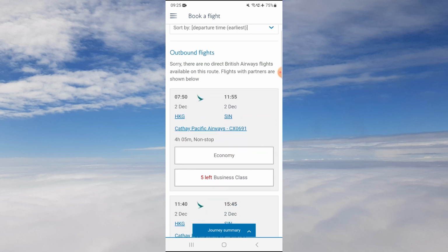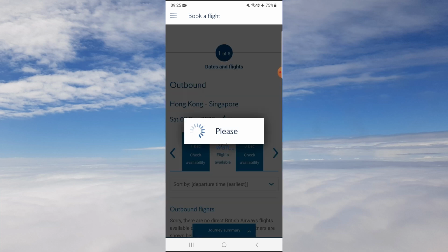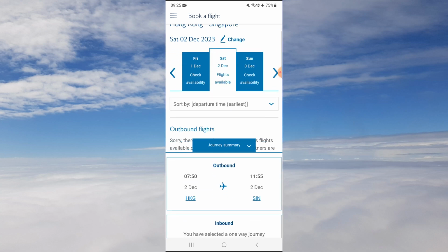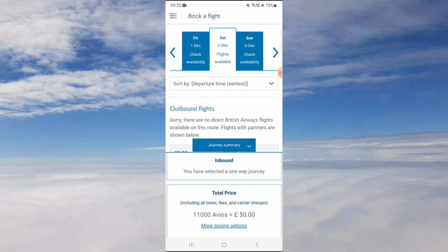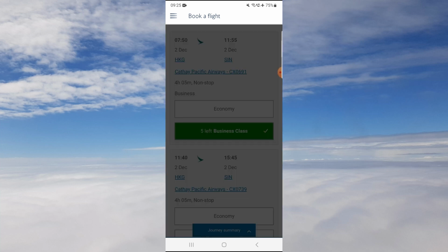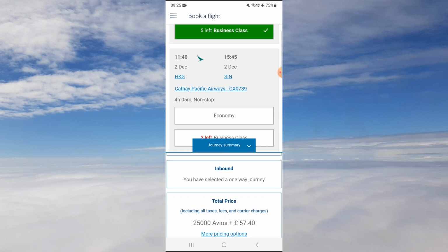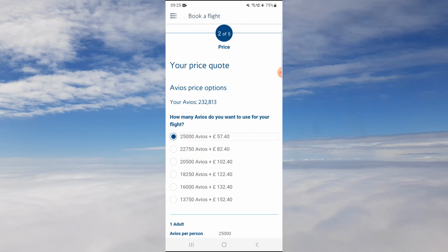And here we go. If you click on the flight number, you get the information for the type of plane, the details, and the flight length. We've clicked on economy, so here's the Avios and the fees associated with that. If you then click on business, there you go. 25,057. Not bad.